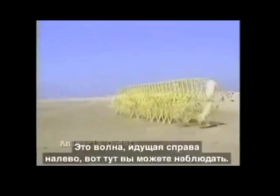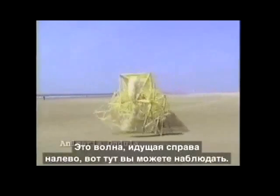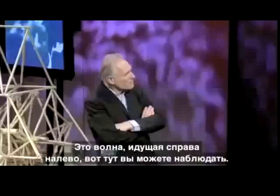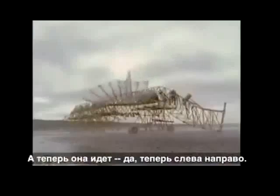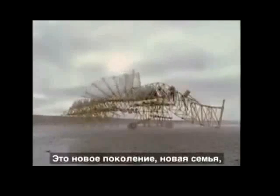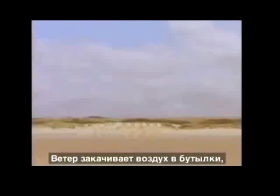This is a wave going from left to right. You can see this one. And now it goes from, yes, now it goes from left to right. And this is a new generation, a new family, which is able to store the wind. So the wings pump up air in lemonade bottles, which are on top of that.